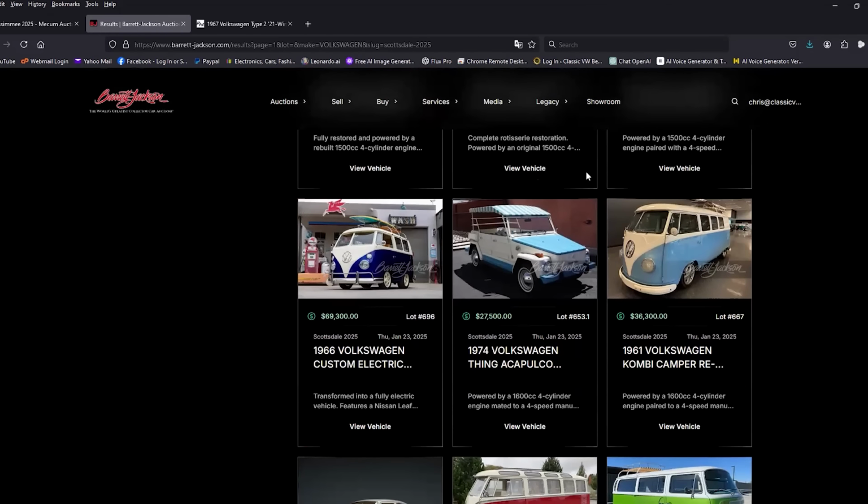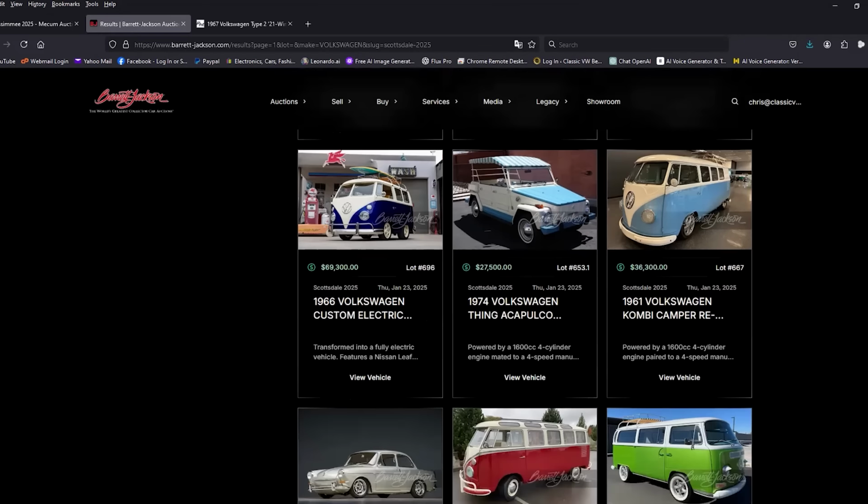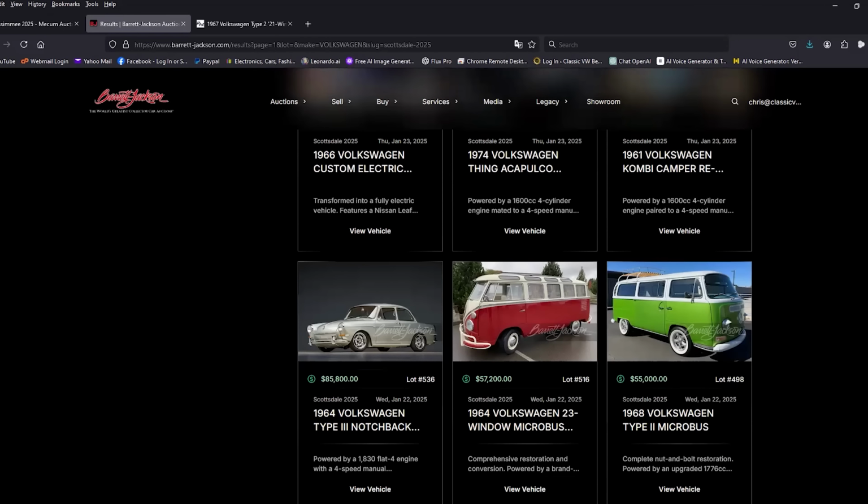So this is funny. The Shorty Electric bus here did 70. So again, not correct by any means, but someone that just wants a cute, quirky looking Volkswagen for their collection. Even like this, the Acapulco condition, with the canopy top, that kind of thing. It's just the cute, quirky stuff that people are looking for, it looks like.